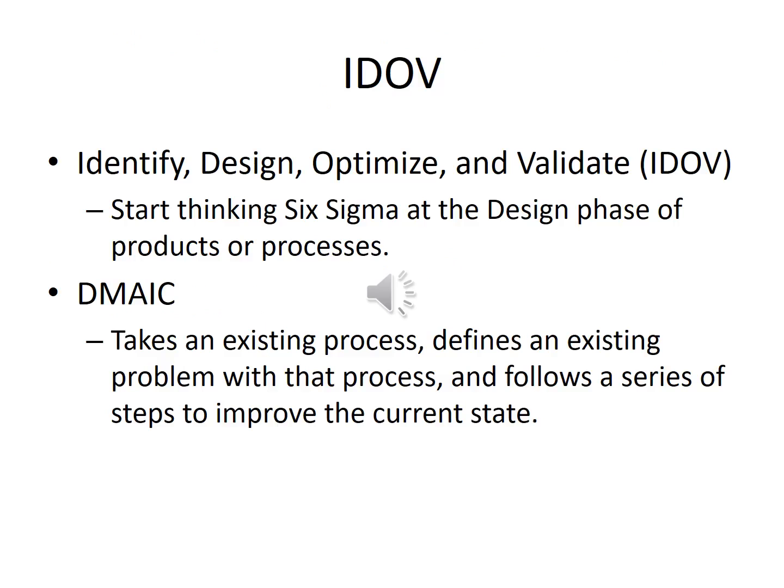The process I like to use, or have always used, for getting a new product or process: you identify, design, optimize, and validate, right? And I do this not just on the product itself, but also the process to make the product in the factory. All right, you start thinking of Six Sigma right away and think all the way through like that. And the other one, DMAIC, that also works, especially with an existing product. You can go out there and define the problem, measure, analyze, improve, and control. And it's about improving the current process.